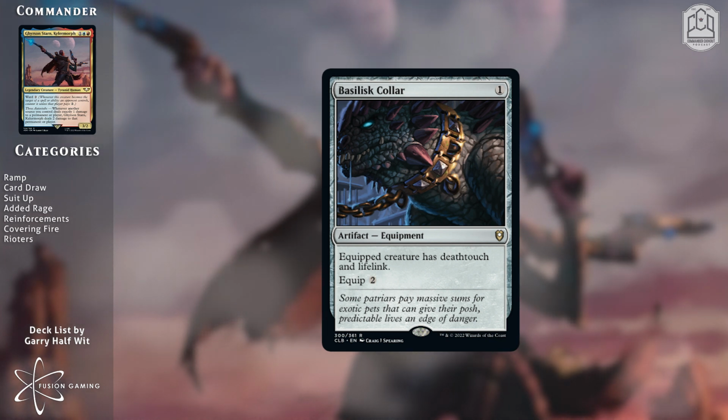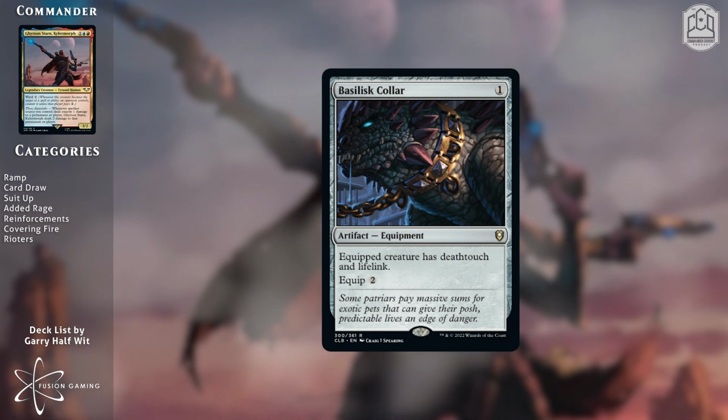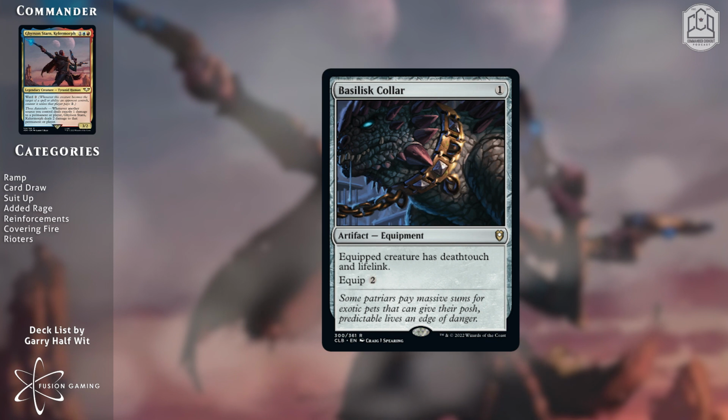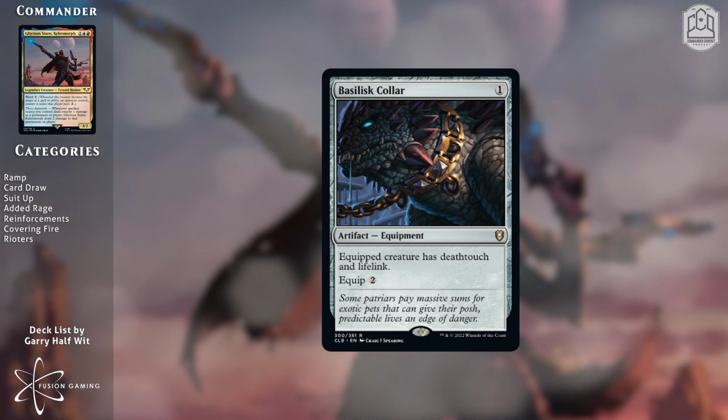Yes. Little bit of a nonbo with Charisma, but we'll take it. Yes. You know what? If you have one, just don't play the other. Sandbag the other one until you can take advantage of it. Windfall the other one away. So that's how we're going to suit up.